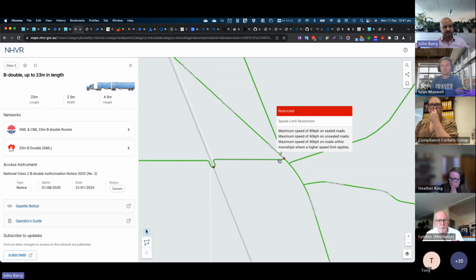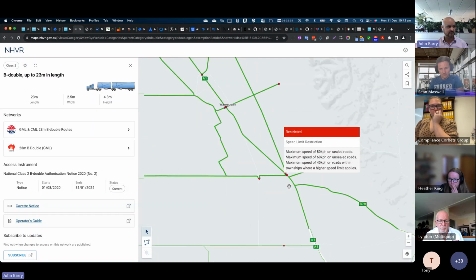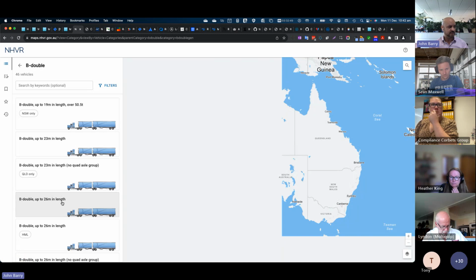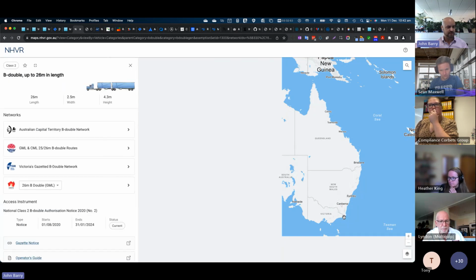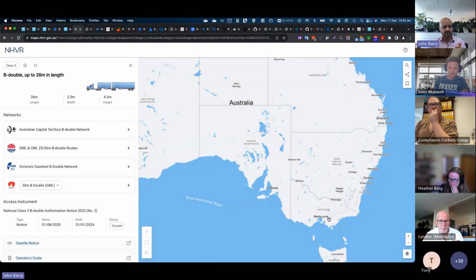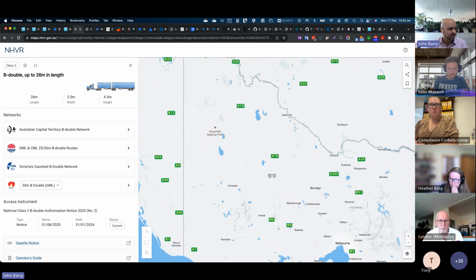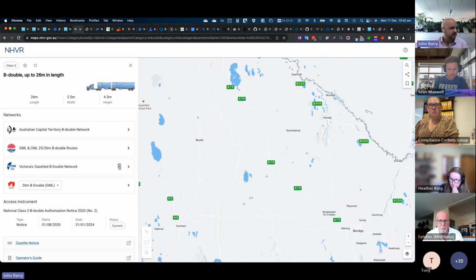Over time, we are looking to move to using road segment lining to depict restrictions and conditions, to make it more obvious where those conditions are. You'll see that in the Vic maps. So if I jump out of South Australia here, I'm going to jump into the 26-metre B-double network, which has Victoria in it, just to show you how their conditions and restrictions work, which focuses on using line segments to determine where the conditions or restrictions precisely are. So I'll drill down into Victoria and wait for this to refresh as it does.